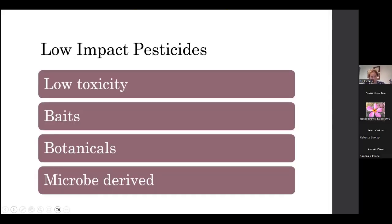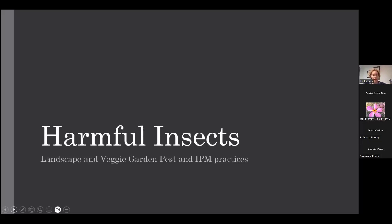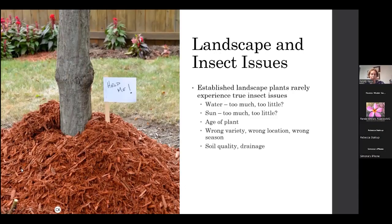Okay, so those are your low impact guys, the low toxicity inorganics, the baits, botanicals, microbe derived products. And that's just kind of some teaching facts. So last 30 minutes, I believe we have. If we end at 8, you just let me know and I'll stop talking. But I've got some specific harmful insects that are in the landscape, and a lot on veggie plants that might do some damage. So if you're battling someone in particular, this is kind of what I would recommend.